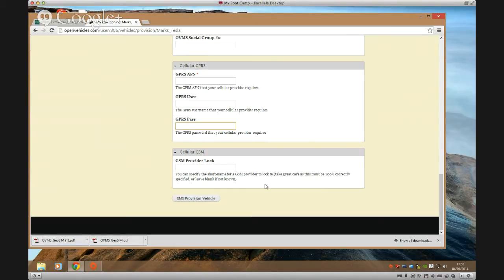This GSM provider lock. That one you typically steer clear of unless you really know what you're doing, because things can go bad if you do it wrong. So typically leave it blank. It's kind of like on your cell phone. What do they call it on the Apple? Cellular Provider, is it, or carrier? Yes. On the iPhone they call it carrier under the settings menu, and it's automatic. That's what it would be if you leave it blank.